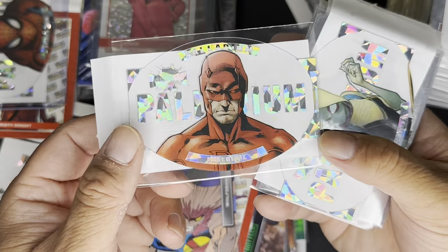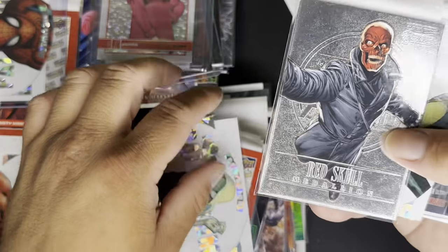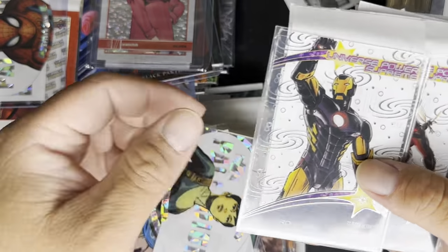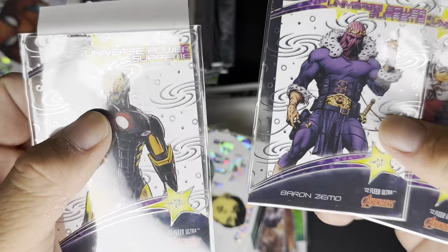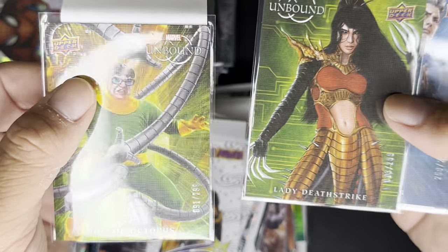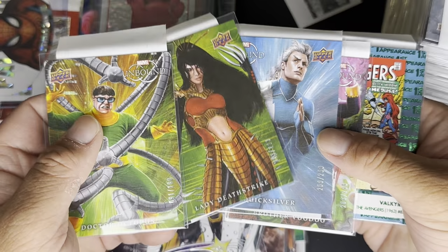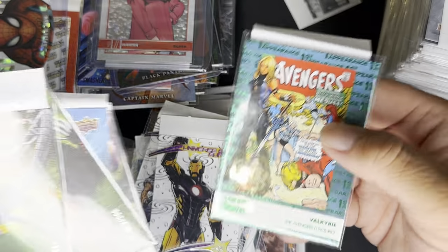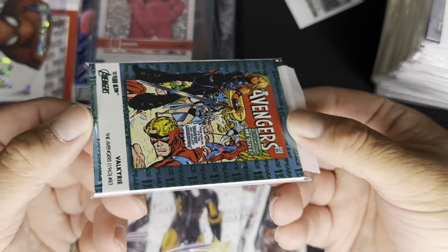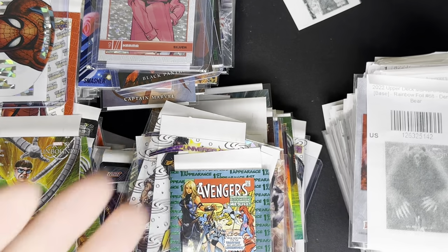We have Daredevil, Palladium, oh no, Ghost Spider, another medallion. We got Maria Hill, Iron Man, Baron Zemo, Ant-Man, more Unbound, Dr. Octopus, Lady Deathstrike, Quicksilver. Looks like they're all canvases. Brother Voodoo. Another parallel for the first appearance. And we have this stack left.